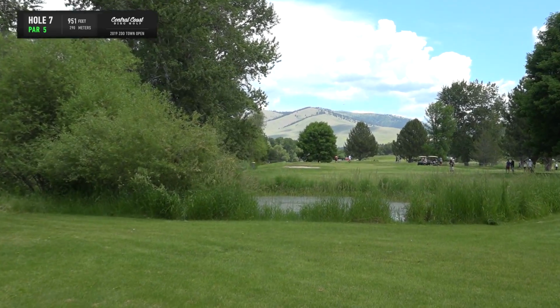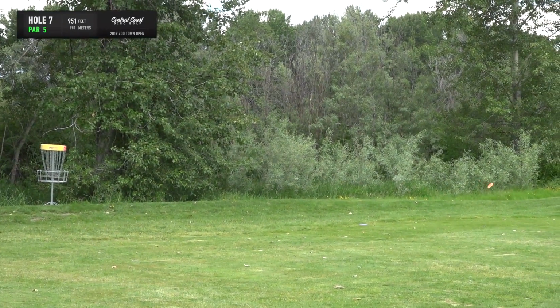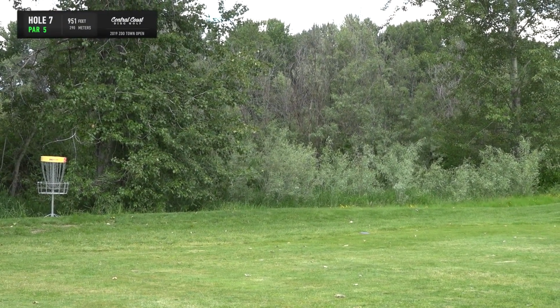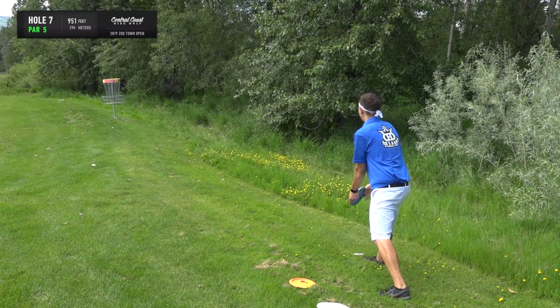Get a room, you two. Here is Jordan. Wow, quite a bit long. That's surprising. Definitely. So here he is coming back for the birdie.